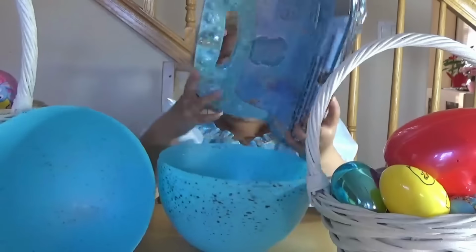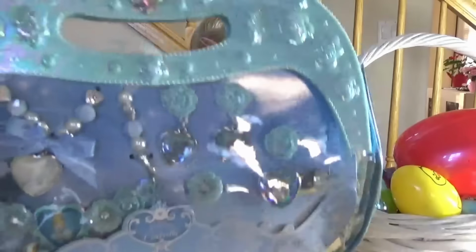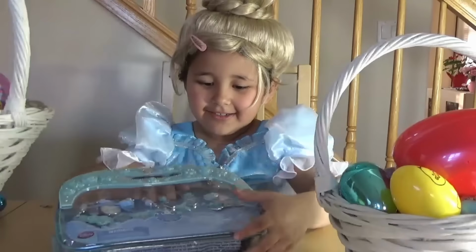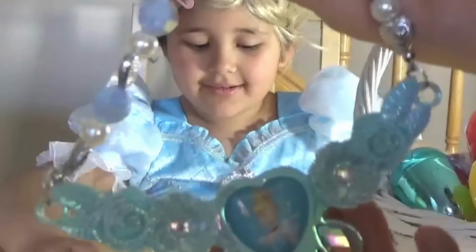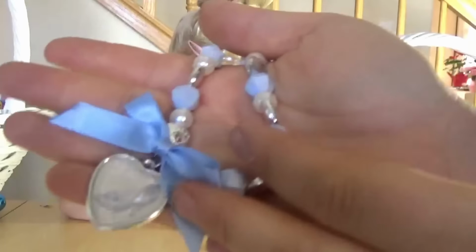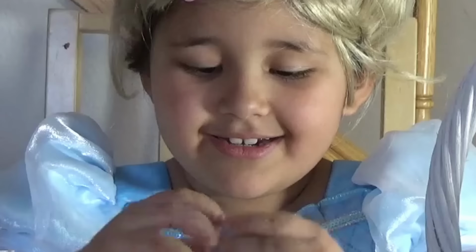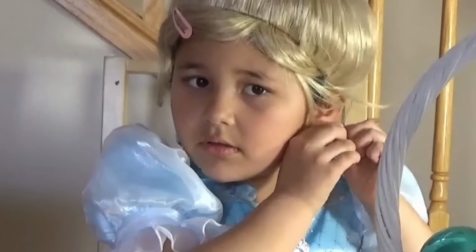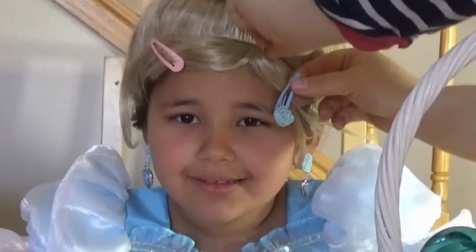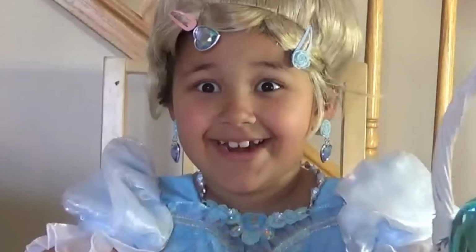Yeah! Oh. I got my own accessories and jewelry! Beautiful necklace. These hairpins. Bracelet has a shoe! Time for an earring! Totally looks like Cinderella now.